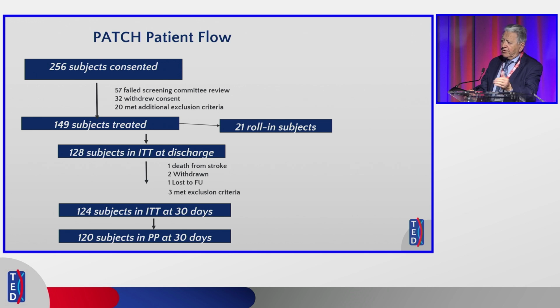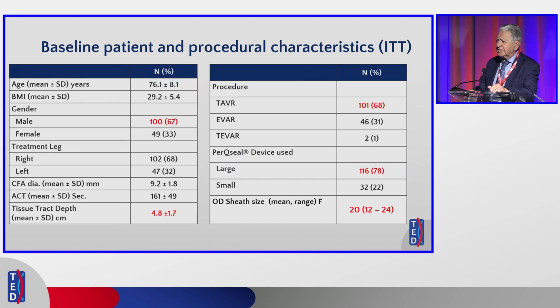So here is the flow of patients. As you see, a significant number of patients were excluded. Out of 256 that were consented, only 128 were available with intention to treat at discharge. So it was a pretty strict criteria, which was standard: morbid obesity, severe calcification, small vessels, and so on.